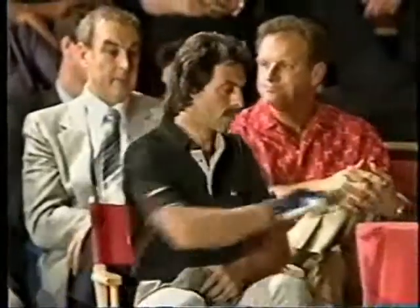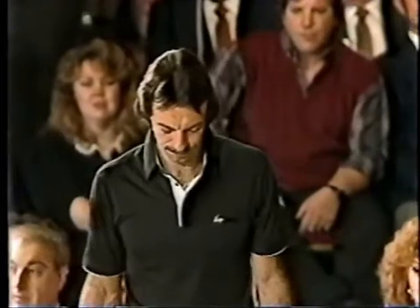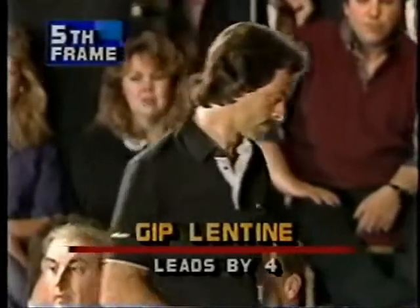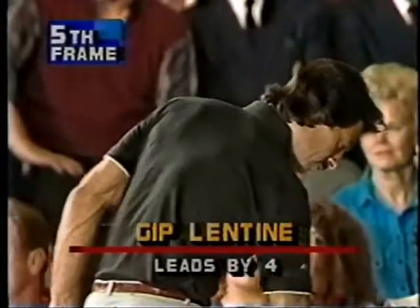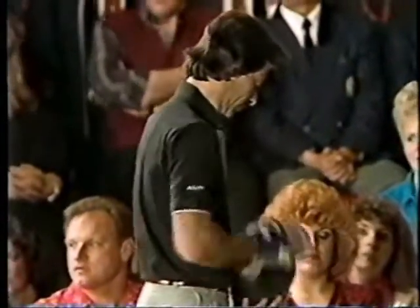Sounds like in our first game, which was won by a single pin, Gip Lentine 190 to Walter Ray Williams 189. We have another close match. 4 pins separating these two pros in our second game. The winner to meet Mark Williams, then Mark Roth.